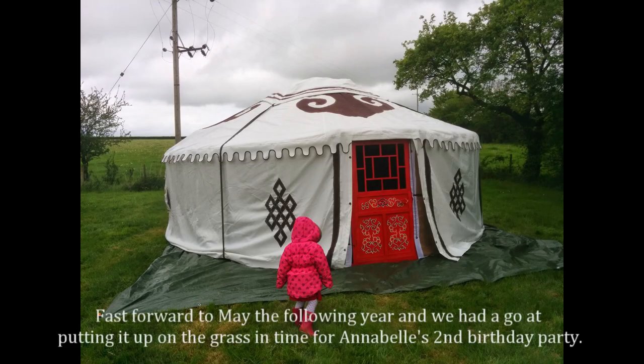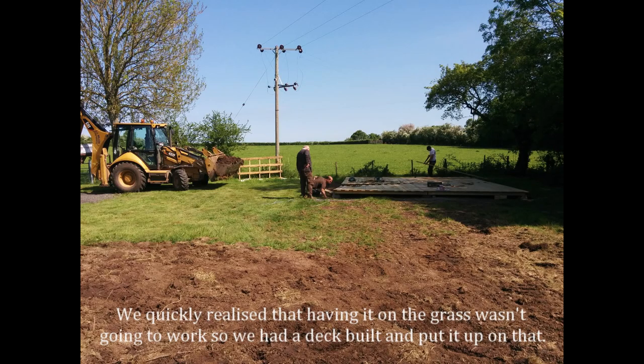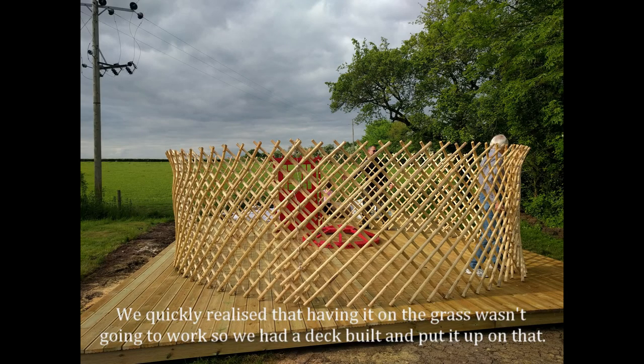Fast forward to May the following year, and we had a go at putting it up on the grass in time for Annabelle's second birthday party. We quickly realised that having it on the grass wasn't going to work, so we had a deck built and put it back up on that.